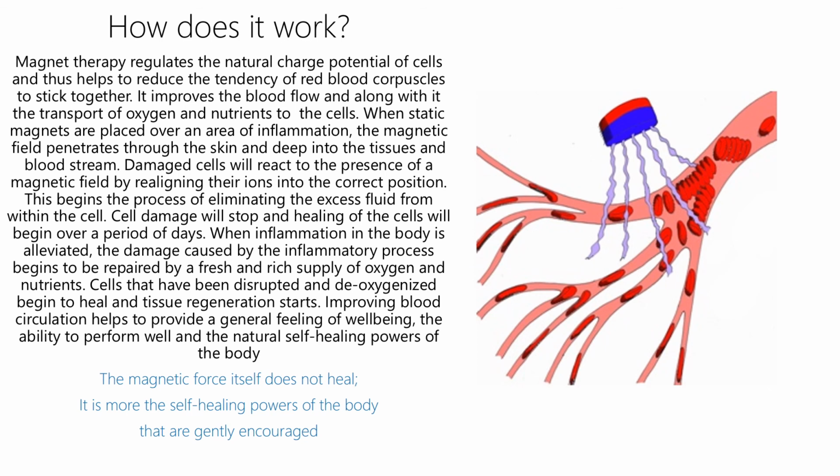The magnetic force itself does not heal. It is more the self-healing powers of the body that are gently encouraged. We help our bodies to help itself.